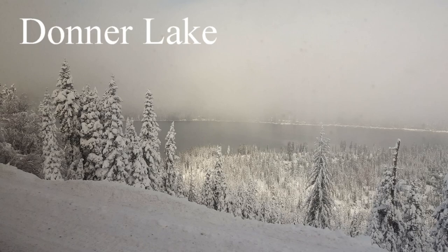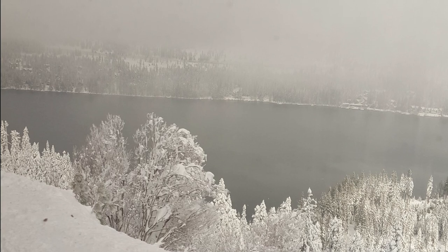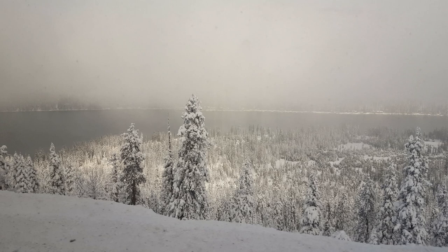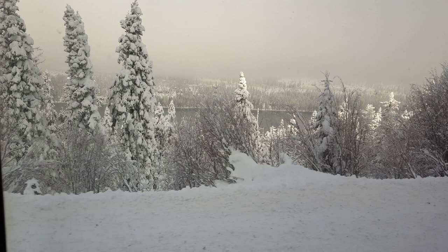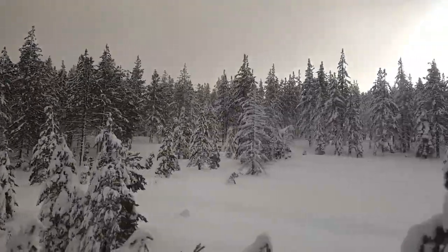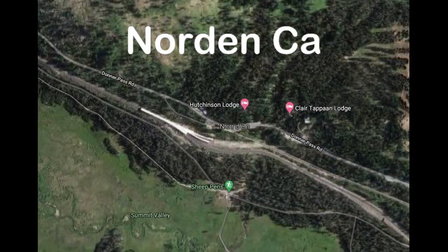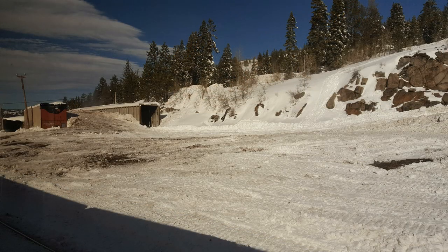On October 28, 1846, Donner Lake is where the Donner Party approached the pass and found it clogged with snow. Norton lies along the First Continental Railroad, 1.5 miles past Donner Pass. As of the 2016 census, they had a population of 27.